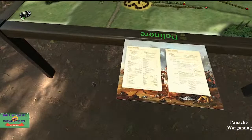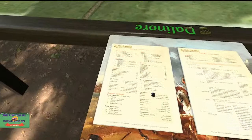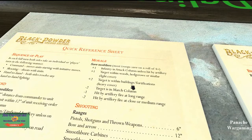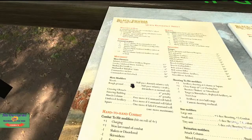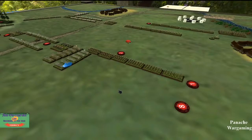What's your morale modifier for being in column? Is there one? Yeah, he's going to get whacked hard. Yeah, it's like a plus two. No save modifier, but there is no save modifier. There is not. No, there is. Where is it? Oh, there is. Target is in March column. It's at the top of the sheet. Oh, no, not for saves, but yeah, for combat results. For the combat results, yeah, but I'm talking about saves. Yeah, he's not winning this combat. There's no universe. Oh, it's a minus two. Yeah, we're only adjudicating hits here. That's all we care about. Yeah. He loses the fight.